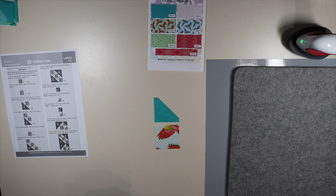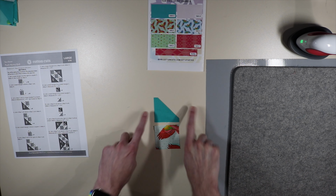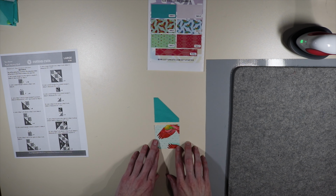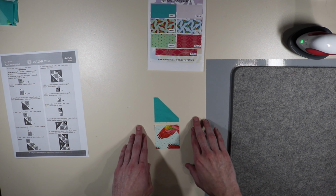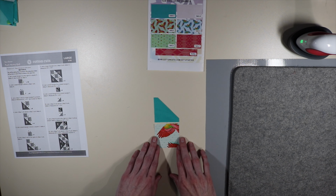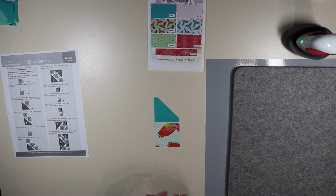Okay, moving on to step number 5, it says to join a small triangle A above a square of C. We're going to make 4 of these. So it looks like we're kind of setting everything off to the side for the moment, what we just finished in step 4, and we're going to make some more of these triangle square units. So I'm going to go ahead and sew 4 of these together just like this, and we'll come back and press it out when I've finished all 4 of those.